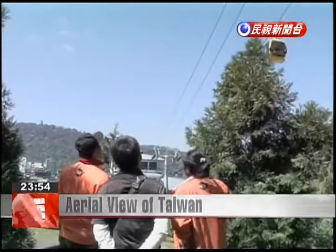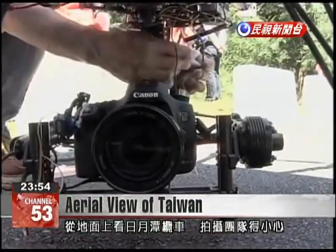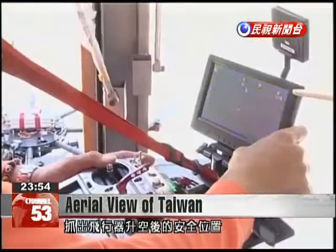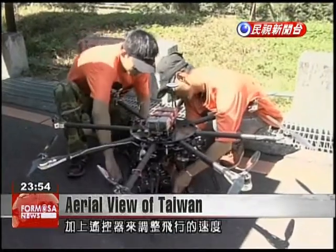And speaking of tech news, the use of high-tech drones is giving new perspectives to aerial photography, as we see from the following story. In order to capture a view of the Sun Moon Lake cable car from above, the film crew must choose just the right launching spot. A camera is then attached to the drone, which will be controlled via remote control.